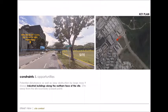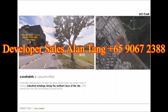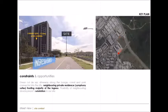Okay, then for the constraints and opportunities, when we analyze the site, we identify there's a potential disturbance from the light industrial, where we do have some mitigation measures that we have played with NEA. I will run through with you later. Because the industrial building itself is only located on the northern face of the site, it is around 27 meters away from the site boundary. But to the actual building itself, it is still further because we have a setback to the site boundary. Then the egress itself will be approaching from Yishun Close, just right next to Symphony Suites.